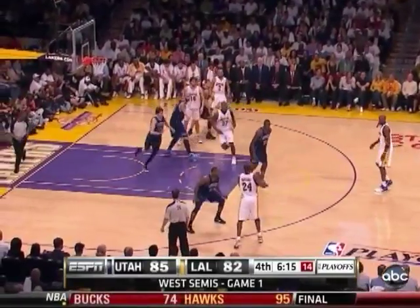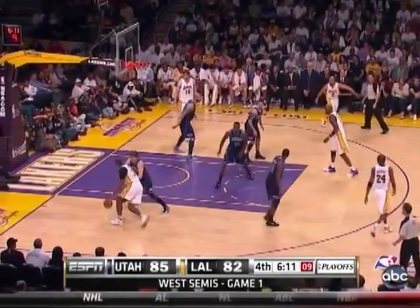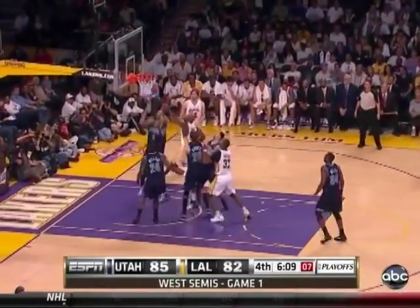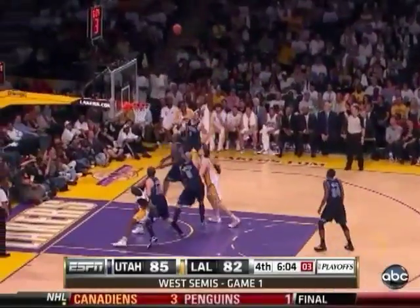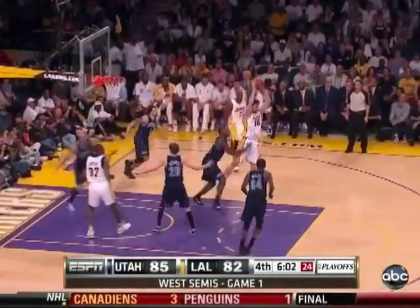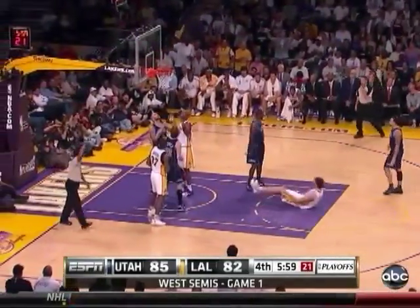This is what holds Utah back from being a truly elite team. On this possession, they give up 3 offensive rebounds and a putback for a 3-point play. They don't squeeze the rebound there by Boozer. They get another wide open shot. They don't box out well enough. And the Lakers' length is going to bother them because they're just so tall, it's hard to stop them in the post when they get there.